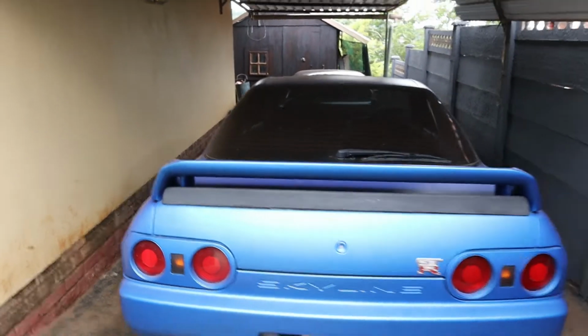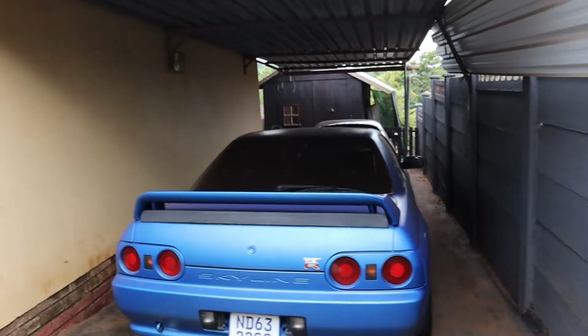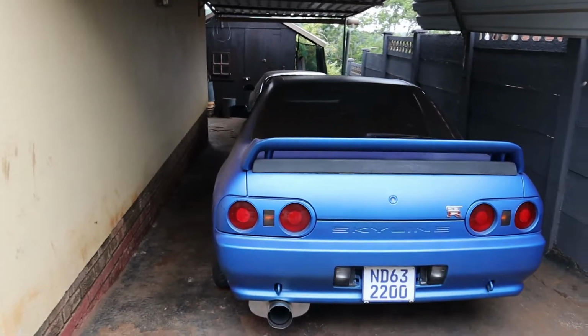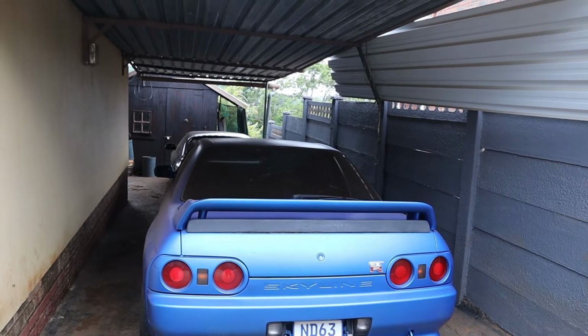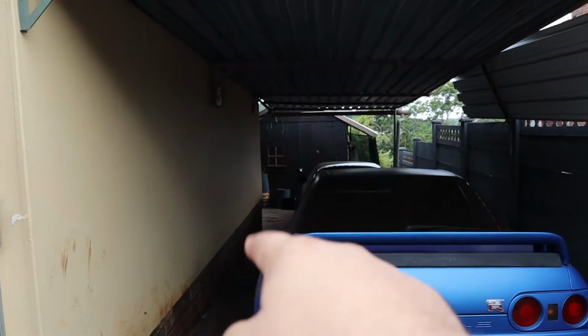Okay, so I'm being truly honest here. That's one of the reasons why I don't drive these cars so often. I haven't finished closing up the carport yet. So the plan is to use those things, that's corrugated sheeting for roofing, go all the way down to the bottom, block up that section there by the shed, and then block up over there.